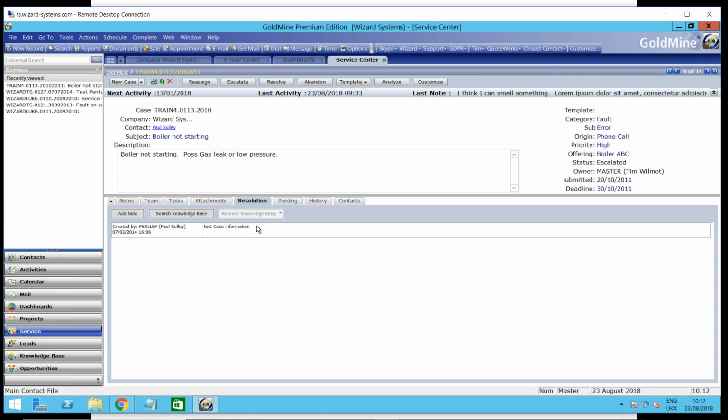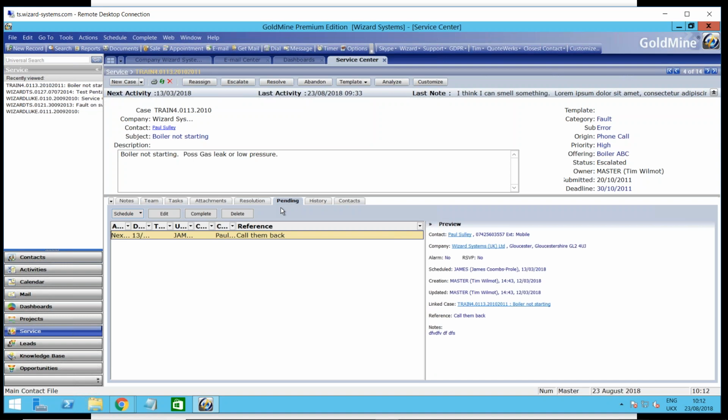Resolution information, if applicable. And then you'll be familiar with the pending and history tab in GoldMine against the customer's records. Works the same way. So you can now track activities against this case. So maybe this case comes in and it's particularly challenging and you can't solve it there and then. So this is where you can track all the individual things that happen in the life cycle of this call. So phone calls you make, meetings you have, they'll be scheduled there. Of course, you can create new ones here if you want to in the normal way.